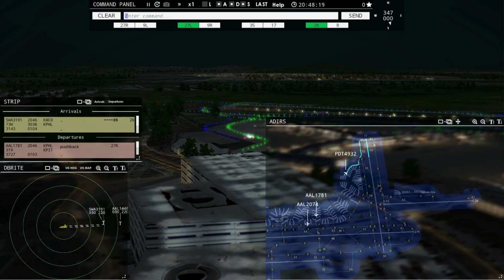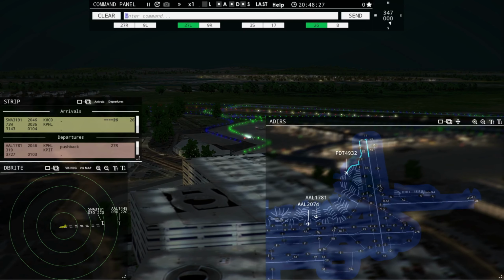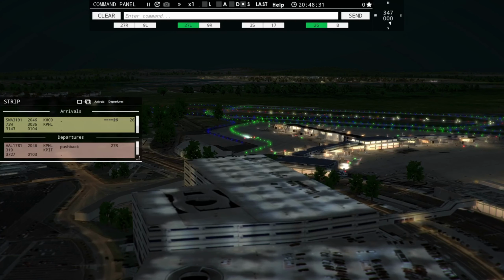Okay, so we got an American coming in on 27 left. And the Southwest on 26, which is 15 miles out. The American's about 20 miles out. All right, I'm going to go ahead and clear these displays off.